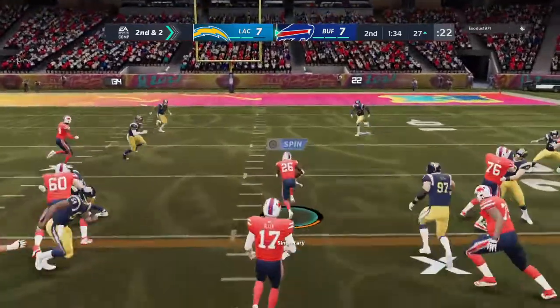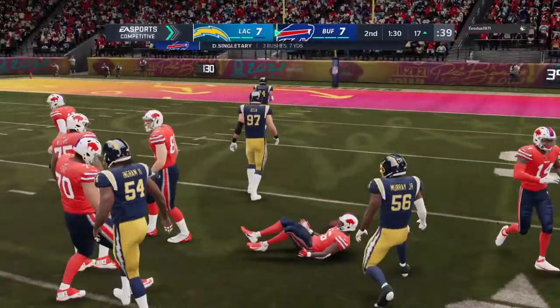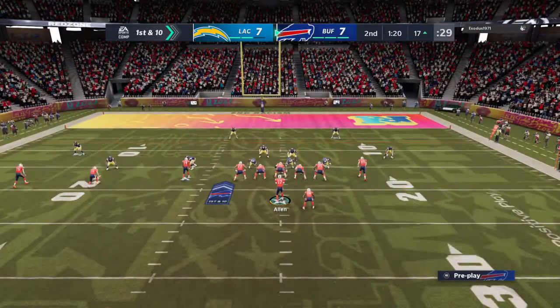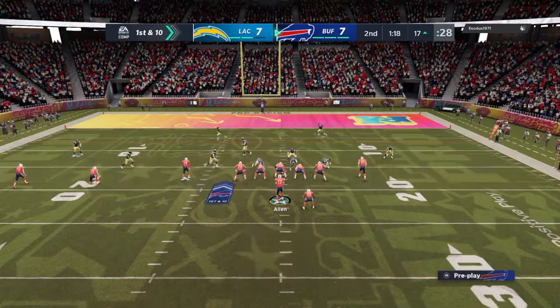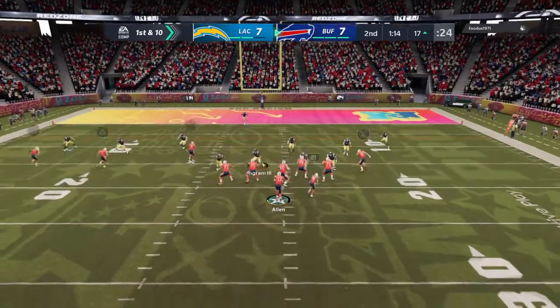On second down, Singletary. And inside the 20 before he's brought down. So from the 17 now, here's a 1st and 10. Bills. 1st and 10 at the 17-yard line.